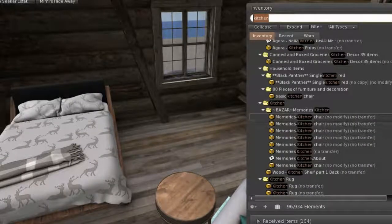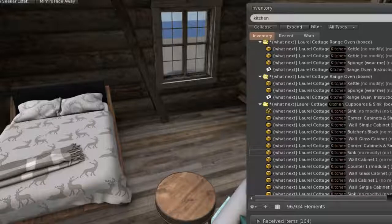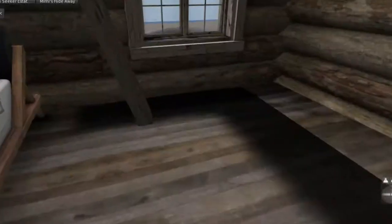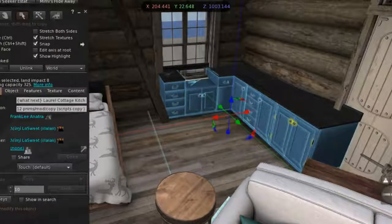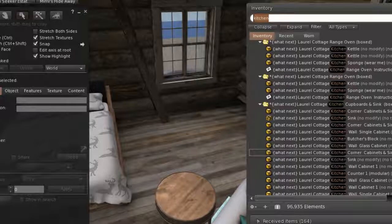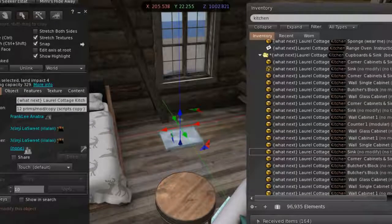Let me see if I can find it. It is by What's Next. Here it is. And it kind of just has a corner cabinet and sink. See how big this is. It might be too big too. I don't know. We'll see if it rezzes. There we go. Oh yeah, that's pretty large, isn't it? Yeah, that's not gonna work. So let me take that, because I have single pieces too. The one thing I like about this What's Next, it has the single cabinets and the single sink and all that stuff, so you can do all kinds of different things with it. So we'll see.